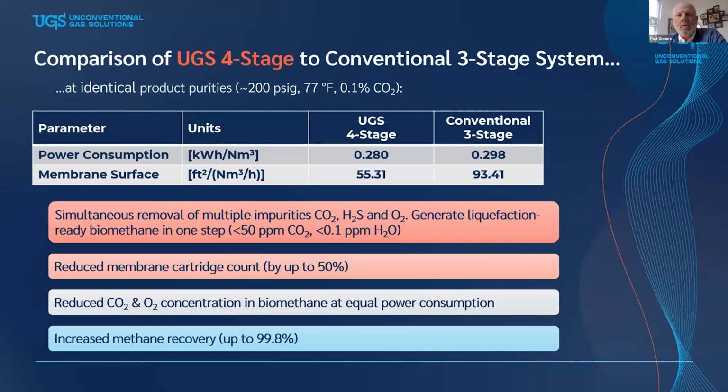Can you stay on this slide? Sure. The normal cubic meters you're showing, is this biogas or methane? I believe this would be the inlet biogas. Okay. Question on water vapor. How dry does the gas need to be coming into the membrane system?